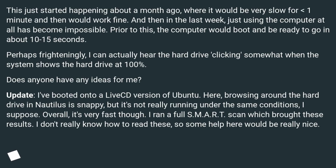This just started happening about a month ago, where it would be very slow for a laptop, 1 minute and then would work fine. And then in the last week, just using the computer at all has become impossible. Prior to this, the computer would boot and be ready to go in about 10 to 15 seconds. Perhaps frighteningly, I can actually hear the hard drive clicking somewhat when the system shows the hard drive at 100%. Does anyone have any ideas for me?